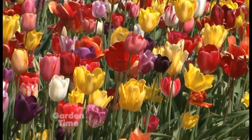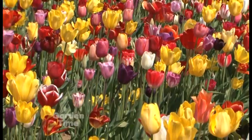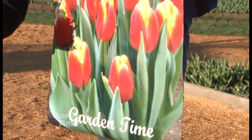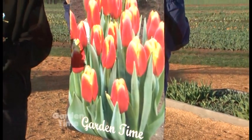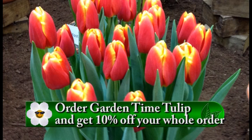Wow. And Barb, we were so excited to have a Garden Time tulip. Which one is that? Well, that's Garden Time, and it's mid-season. It's a Triumph tulip, a cross between Leen van der Mark and Keith Nellis. All right. Both great varieties. And you have a special with that. We do. If you order a Garden Time tulip with your order, you get 10% off that whole order.